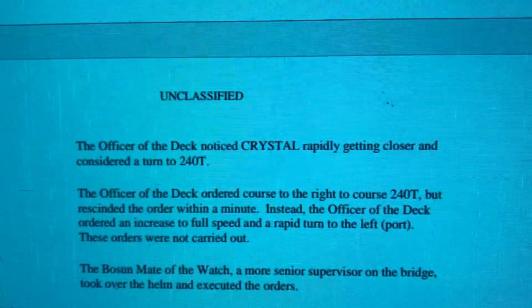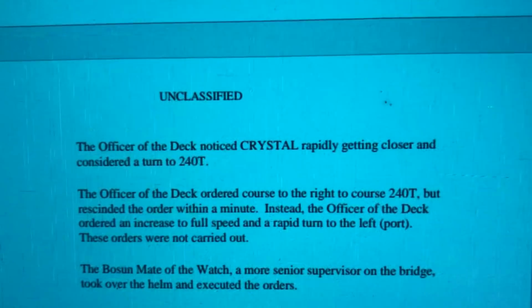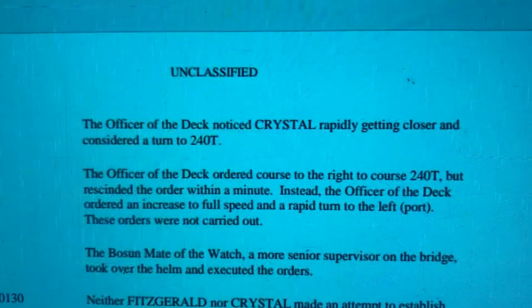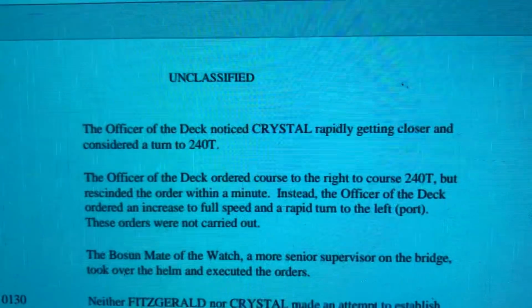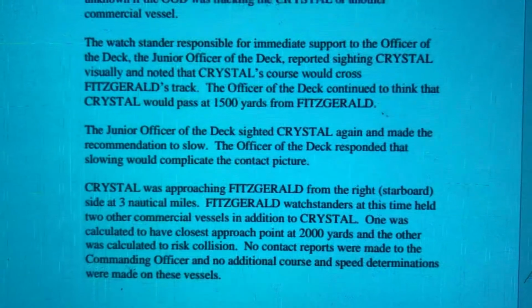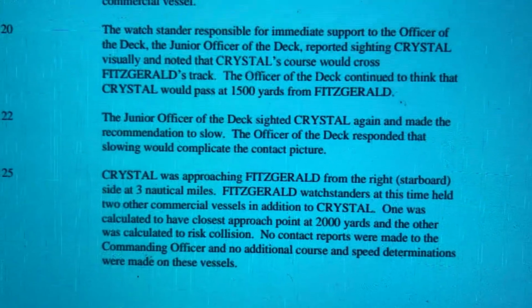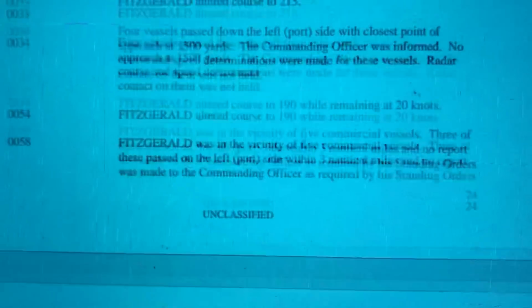So there's 3 data points right there, very specifically, that blow this coincidence thing out of the water. Also, data points. This idea above that they had that no one was doing watchstanding duties on the starboard side. Let's see if I can find that.